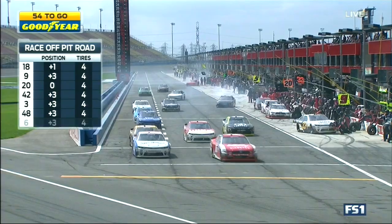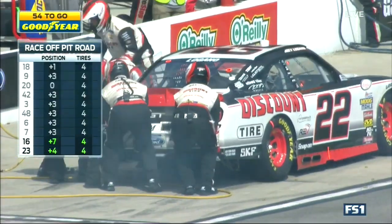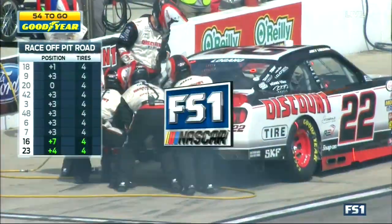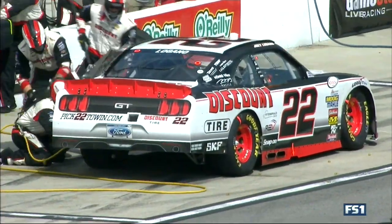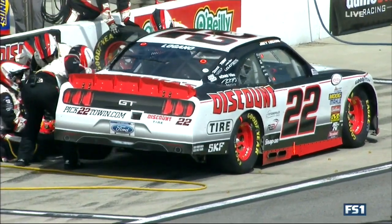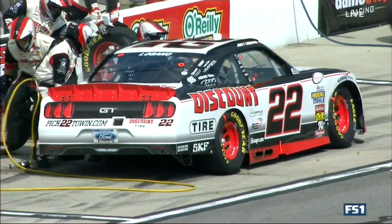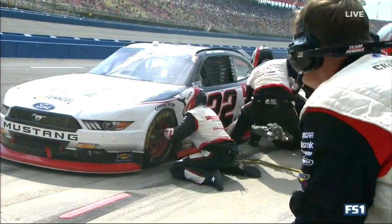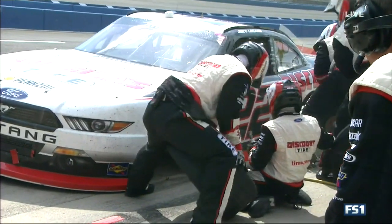Off pit lane. Problems for the 22, Joey Logano. Plus red one. Side up. Everybody at once. Put the tire down and lift the car up. They're not happy right now, as you can tell. Bam. Oh, looks like the jack fell out from underneath the car. And now they can't get it lifted back up. Second time they've had problems today.